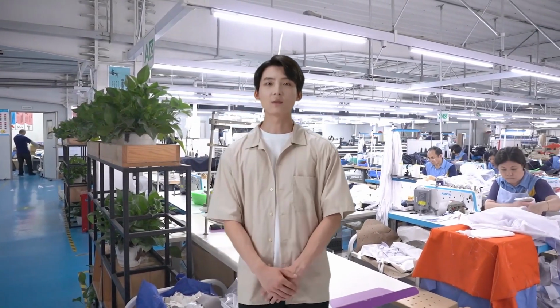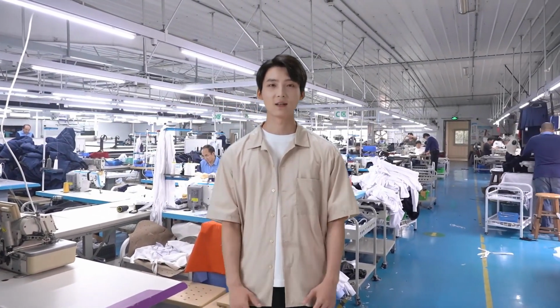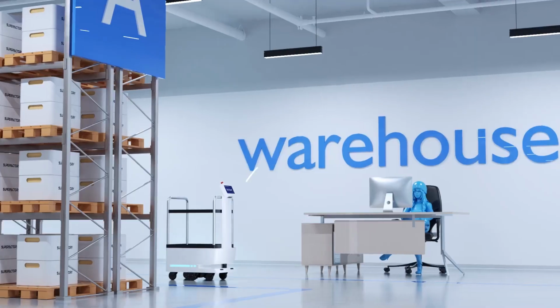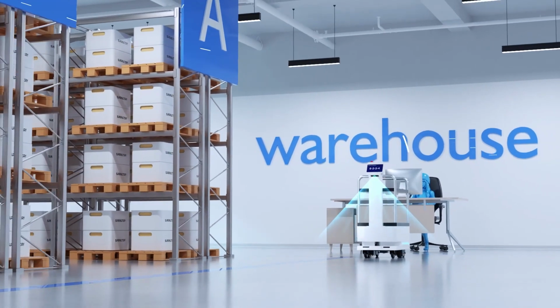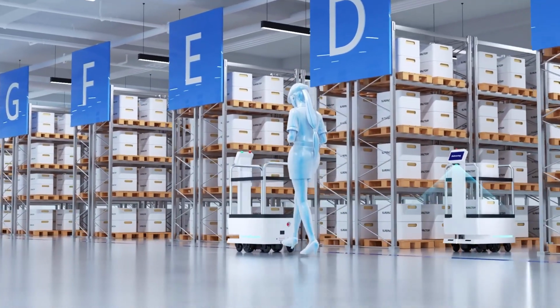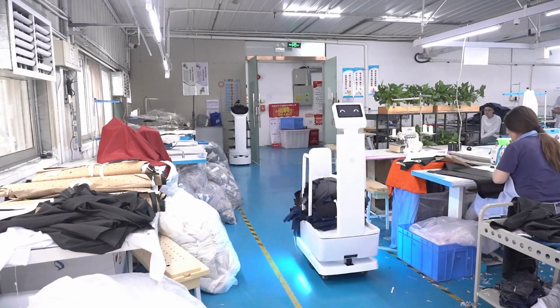Hey Andy, could you share why the factory introduced delivery robots? As the order volume increased, we realized that traditional production methods couldn't meet the factory's demands. We needed to improve production efficiency. Therefore, we decided to introduce Reeman delivery robots to the factory, hoping to enhance productivity, logistics speed, and create a better working environment for our employees.